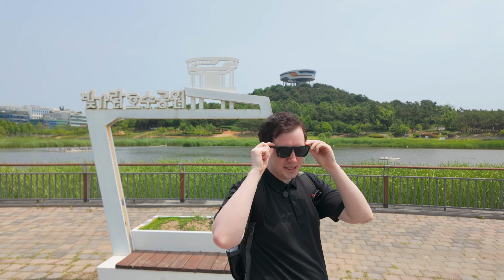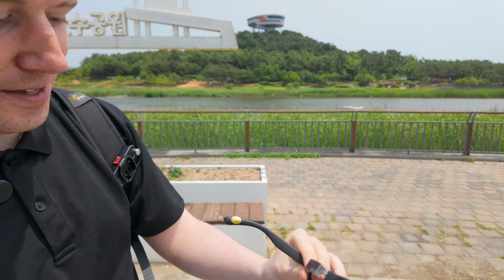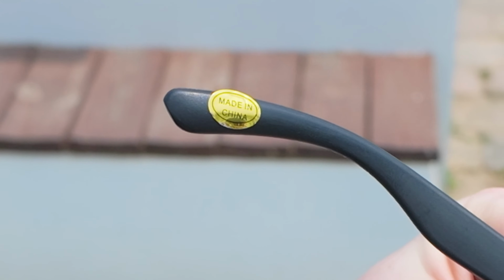Also, I got some new sunglasses for the trip. They're some fancy French ones. If you come and have a look at this, you see here they are Made en Chine.